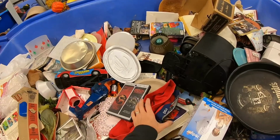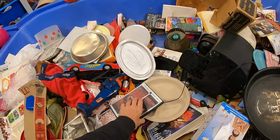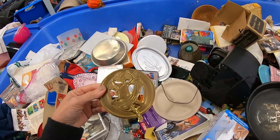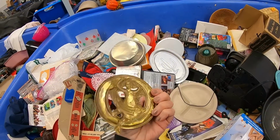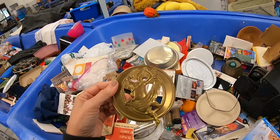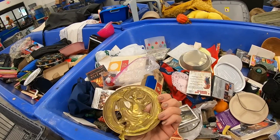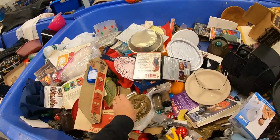Now, just because there are a lot of people here, oh, somebody's underwear, gross, does not mean that we won't be able to find things that are good. That is interesting. What is that? That is a brass ornament. Does not have a way of hanging. That might have come off of something because I see the glue residue.